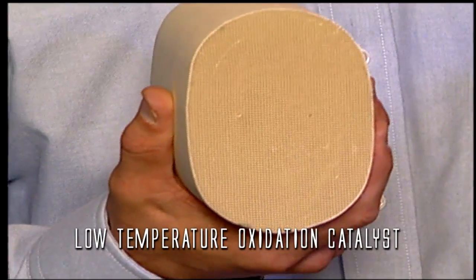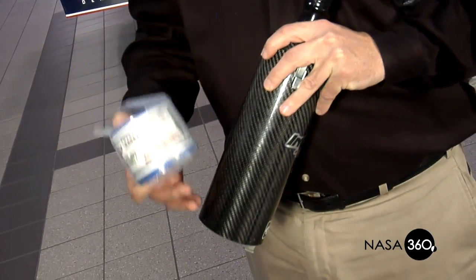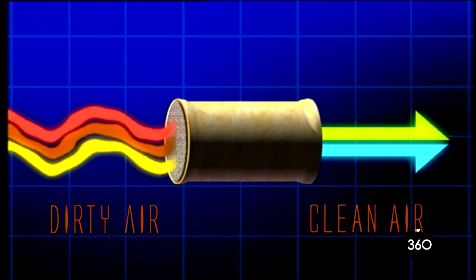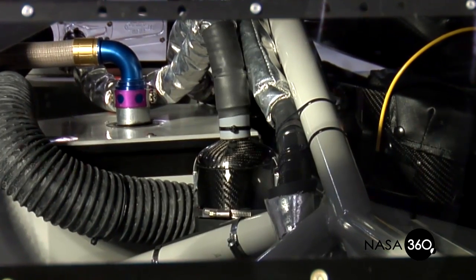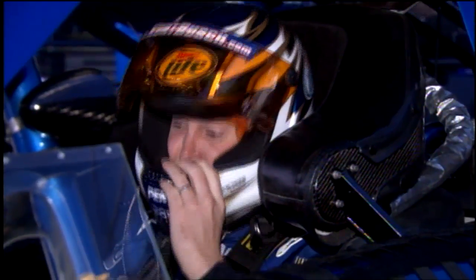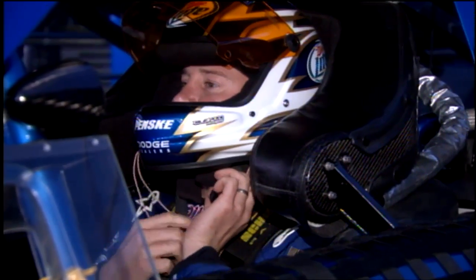The solution came from a NASA project called the Low Temperature Oxidation Catalyst that was originally designed for use on space-based atmospheric lasers. So Penske engineers took the basic idea from NASA and then designed a catalytic air filter that removes over 99% of all airborne particles. Once the particles are removed, the air is cooled and pumped into the driver's helmet, giving them fresh, clean air. With this new development, carbon monoxide sickness in drivers may soon be a thing of the past.